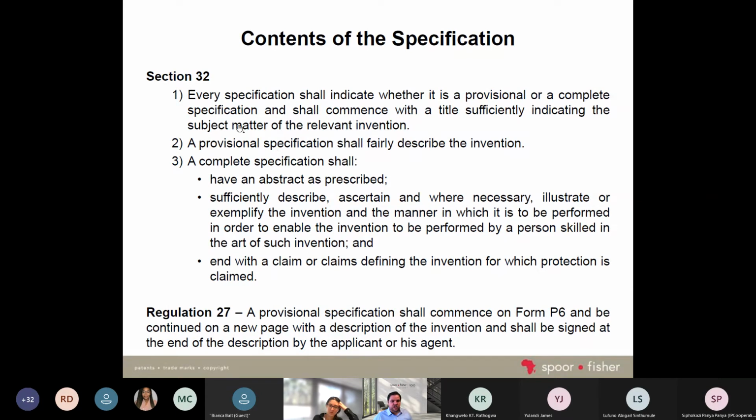The provisional specification, as I mentioned, doesn't need to contain a set of claims, but it should fairly describe the invention. So you should disclose as much as possible of the invention in your provisional specification. But the complete specification must include the abstract, and it must sufficiently describe, ascertain, and where necessary, illustrate or exemplify the invention and the manner in which it is to be performed in order to enable the invention to be performed by a person skilled in the art. So you have to have a disclosure that will enable a person that is skilled in that specific art, in that technology, to be able to perform the invention that is disclosed.